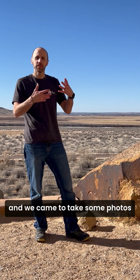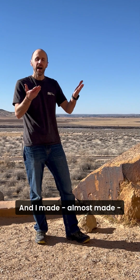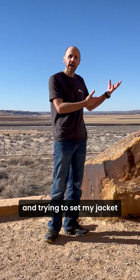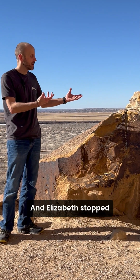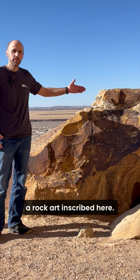Hello, I'm Chris McFarland with the Utah SHPO, and we came to take some photos and some reels of the rock art on the panel itself. And I almost made a mistake by walking up and trying to set my jacket on this nice boulder that is on the back face of the alcove. And Elizabeth stopped me and pointed out that there is also rock art inscribed here.